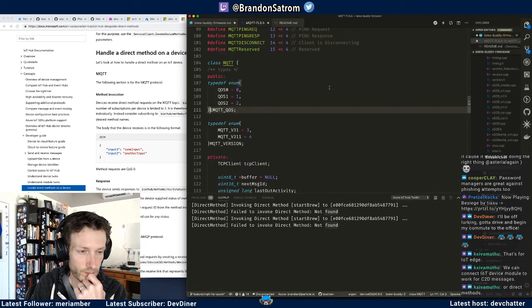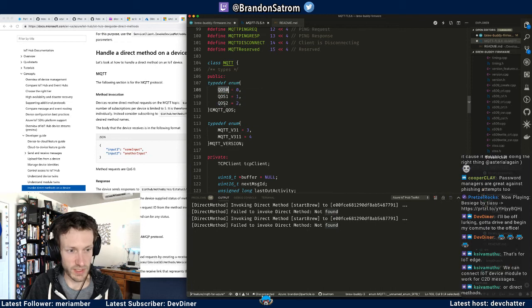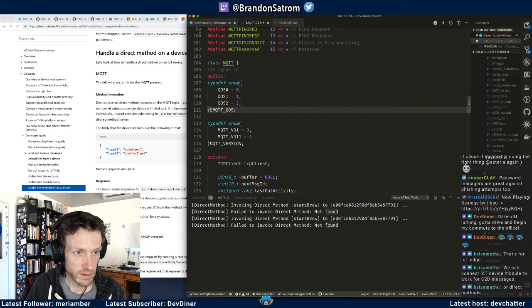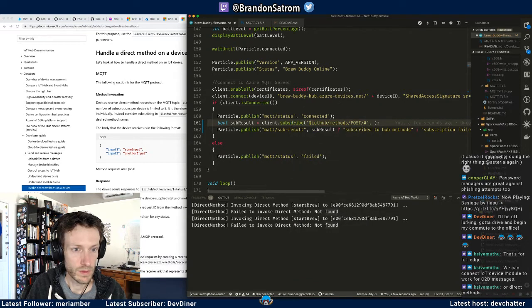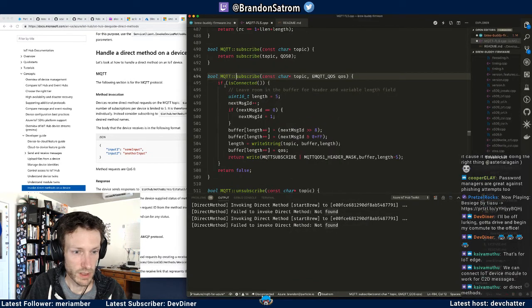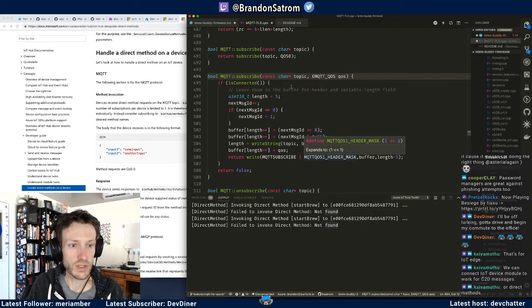So I mean, it may be that I need to actually send the QoS parameter in because maybe there's not a default. I should have just gone back to what I was looking at. No, I've done this to myself. Okay, if is connected. So the header mask. So it actually looks like it does a QoS of 1 by default. So maybe that is my issue.